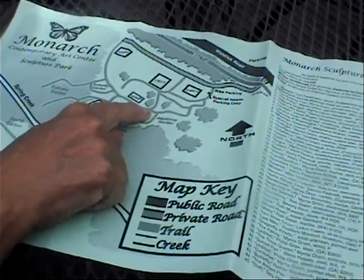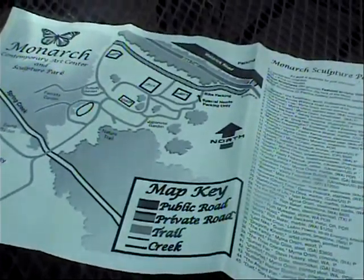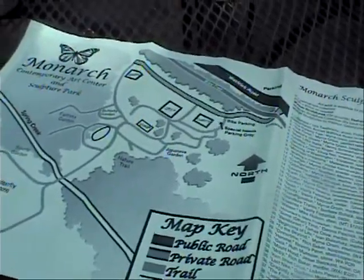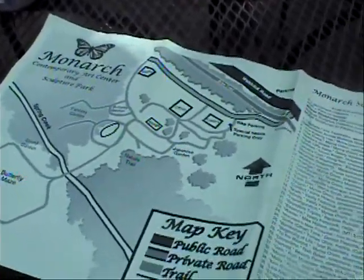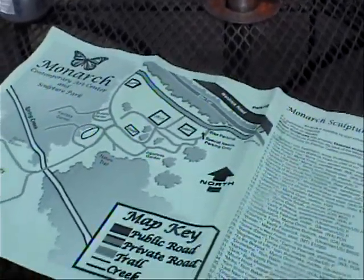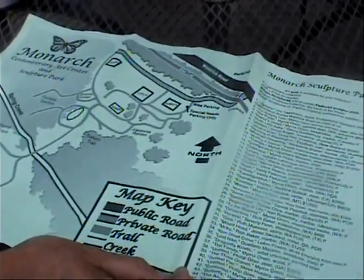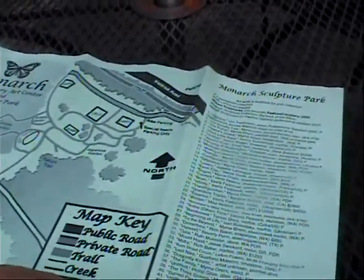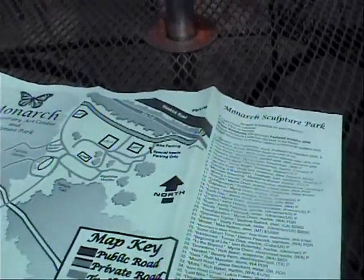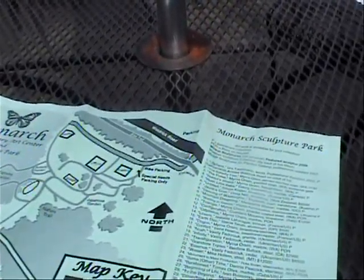And we have over 115 sculptures on the grounds currently, and the exhibit changes out as we sell or the artists remove for another venue and bring new works in. And the park is open dawn to dusk year-round. It's by donation. The gallery is open by appointment, or if we're on the grounds, ask and we'll open it for you.